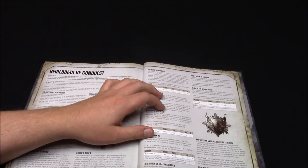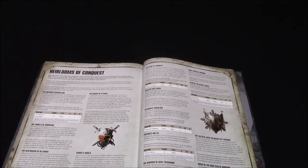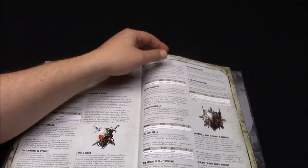The Armour of Graf Toschenko. Vostroyan only. Vostroyan infantry models only. Increase the model's toughness characteristic to 4 and save characteristic to 2+. That's good.